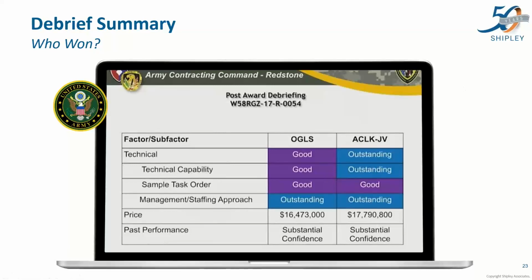Here you see, okay, this was something. Let's imagine that we were given this feedback, and let's say that we're OGLS. That's our company, and our competitor is ACLK joint venture. All right, and these were the factors that the government was going to make the contract award on. You can see them here: technical, management, price, past performance, and you can see the ratings. We did pretty good, good, outstanding. This was our price, and they had substantial confidence in our past performance that we provided. Our competitor, they did pretty good. They scored a few more outstandings than we did, but they had a higher price.